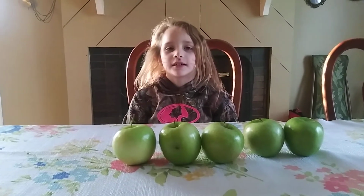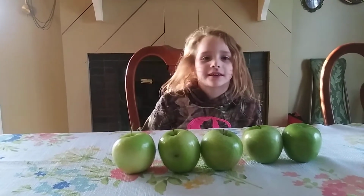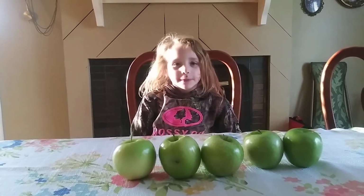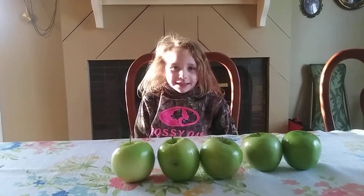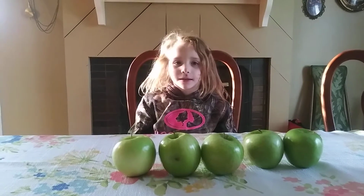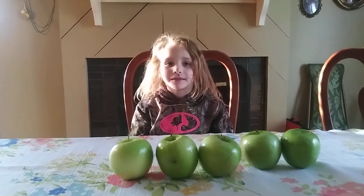How do you think those apples get to the store? They go to the farm. Who goes to the farm? The people who work at the store. So they go to the farm and they pick apples and put them in a what? An apple pack. An apple pack and bring them to the store for us to buy?